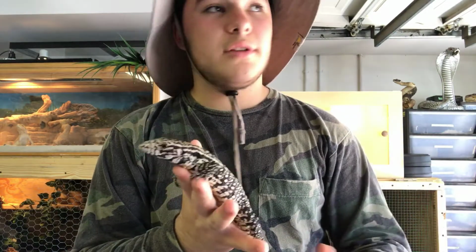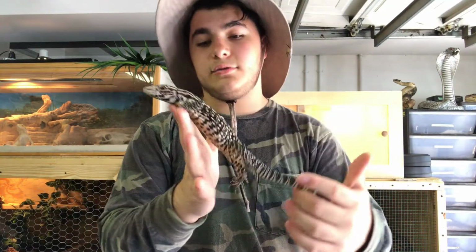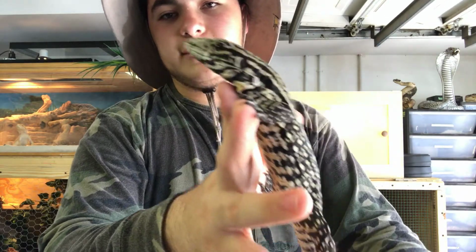But they can also eat seafood as well, so they have a very big diverse diet. So this is the Argentine black and white Tegu.